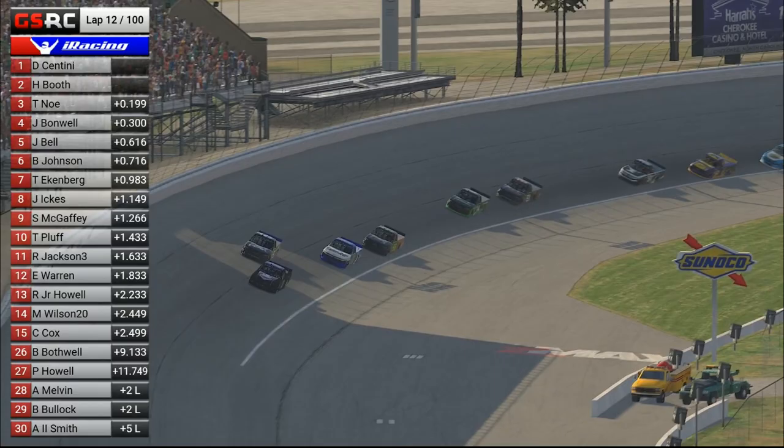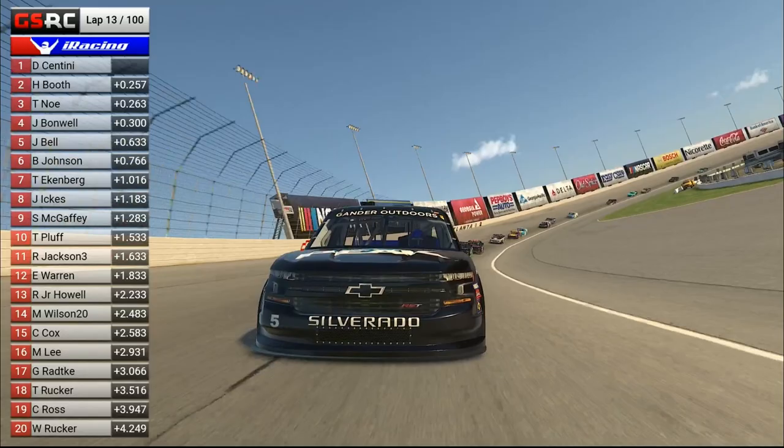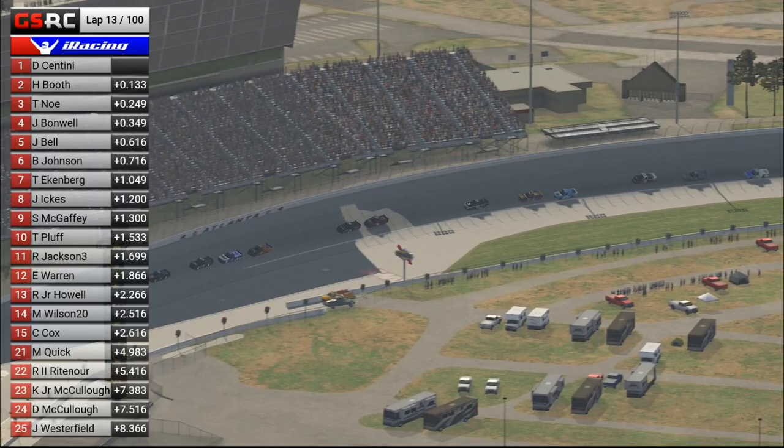Ooh, and he immediately ducks underneath him to see if he could pull a similar move, but that doesn't quite work out. The momentum is not there for the number five. Tim Noe back in third now. Bonwell in fourth. Behind them, they've gone single file, so drivers like Jade Bell, number 14, are actually reeling them back in. Just to give you an idea how fast these guys are still going here, under green flag race conditions, Santini was only 1/100th of a second off of his qualifying time.